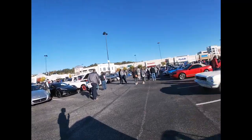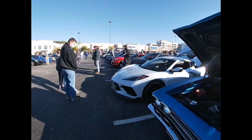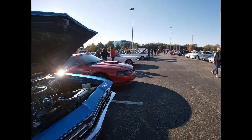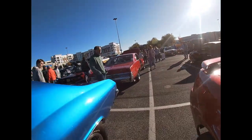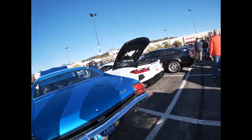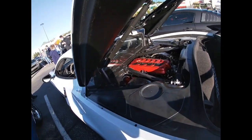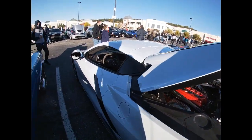All the way over there, I see another C8. Very nice C8. Oh, they actually have the engine bay open. Let's see if I can actually look in there. Look at the engine. So I think it's got an aero package. Wow. That looks good.